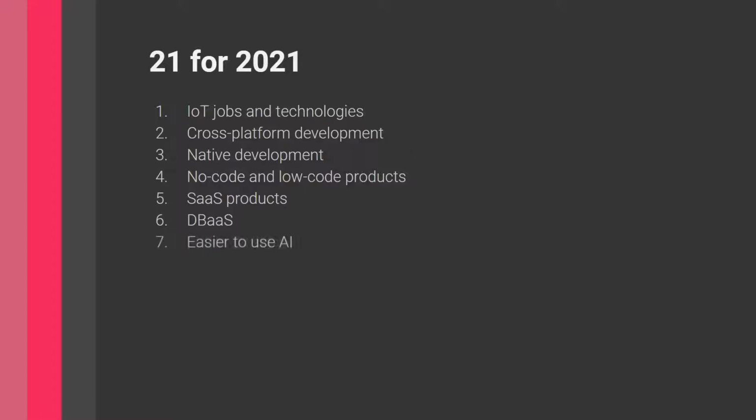The next thing is easier to use AI. So you can observe a trend so far in most of the things I've listed, that things have just been trying to get easier and easier for everyone to be able to use them.